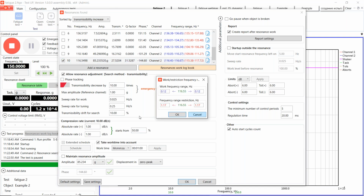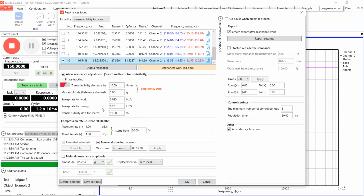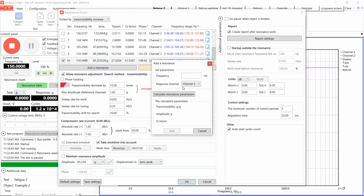And right here, after we found the resonances, we can change the emergency stop settings. So we can change the values which will be considered by the system that the object is broken. So I want to give it a little more space to make sure it dwells on the resonances for a longer while. Yeah, another thing we can do here is we can add a resonance.